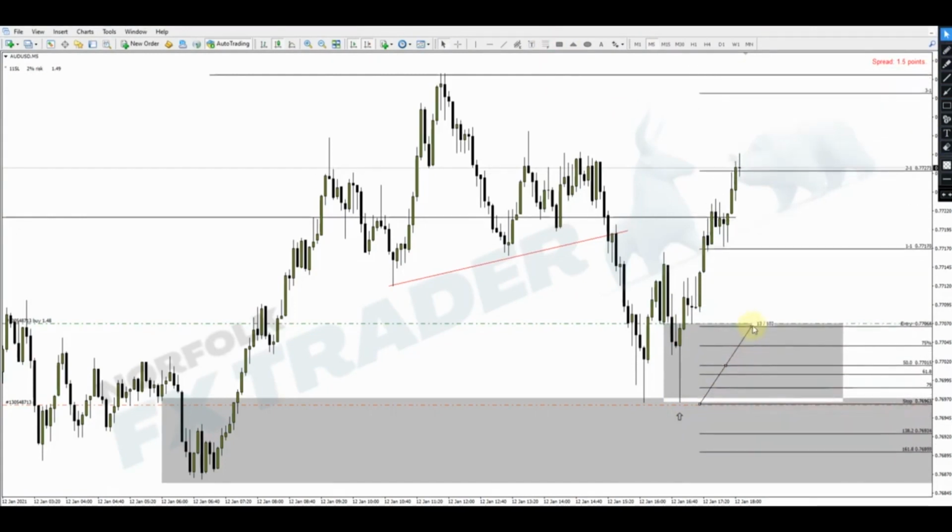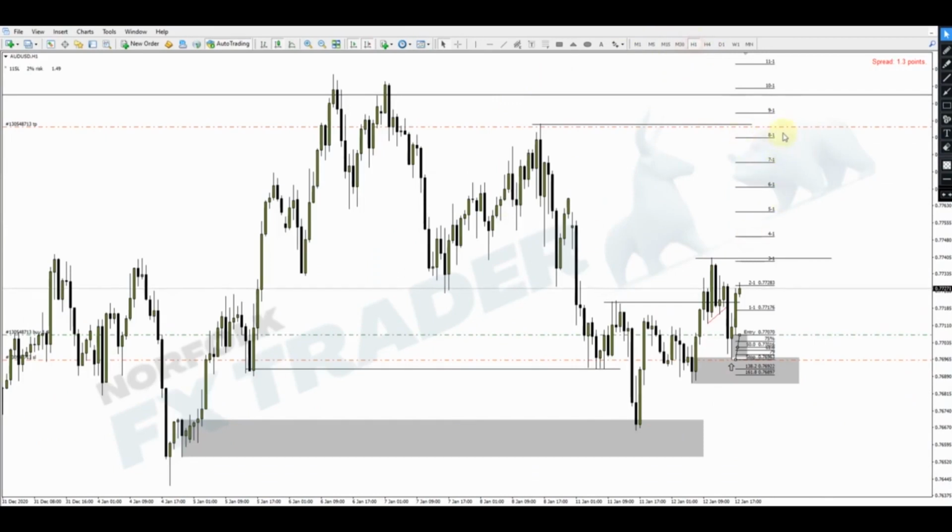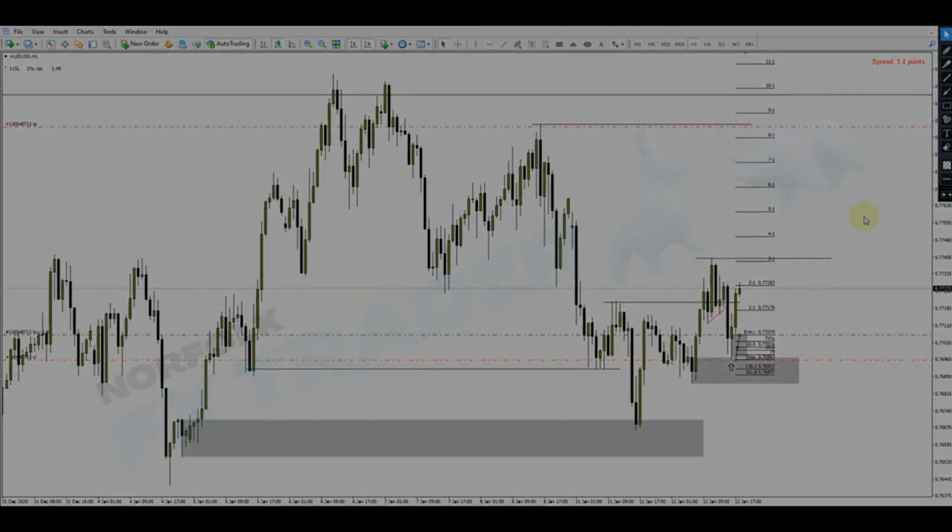Let's just mark this out. Let's now go to a 1 hour time frame. It's just over an 8 to 1 profit on this trade. So if this market can head up there, that's what I'm looking for on this trade. So what I'll do now is pause the video here. I'll come back at a later point so you can see exactly how this trade has ended up.